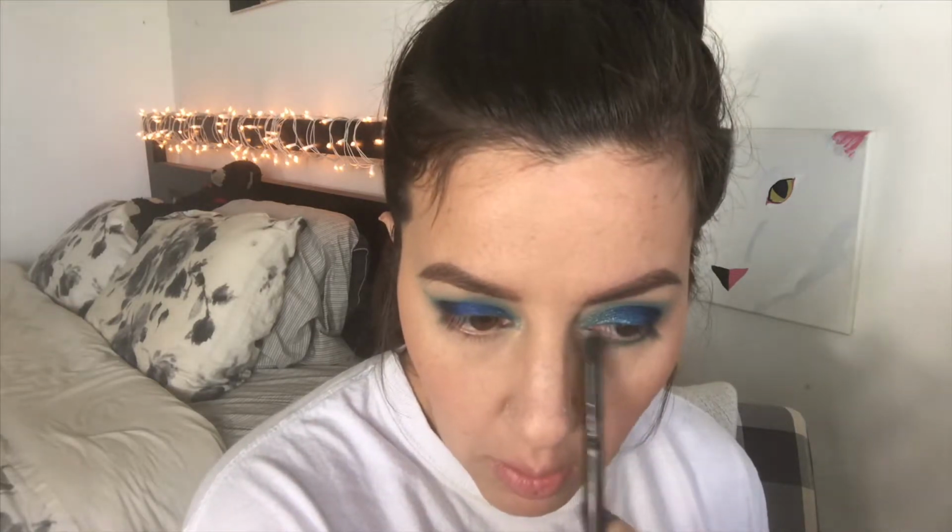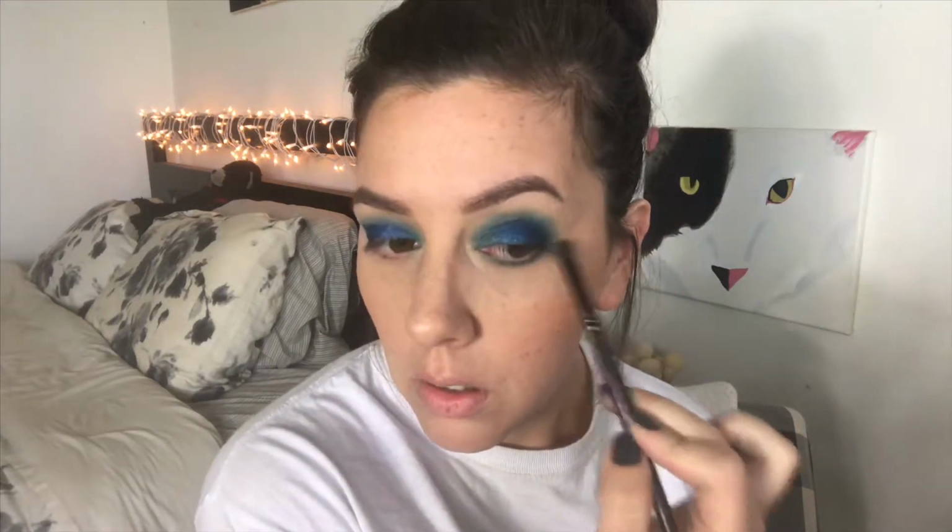Nice. Okay, now let's work on the lower lash line and hope that this white t-shirt isn't ruined any more than it's been ruined in all the time that I have owned it. Okay, with turquoise under the lash line, obviously. We're gonna do that under the entire lash line. We're gonna bring that up and blend it into this crease, just like that, because we're keeping that rounded shape.